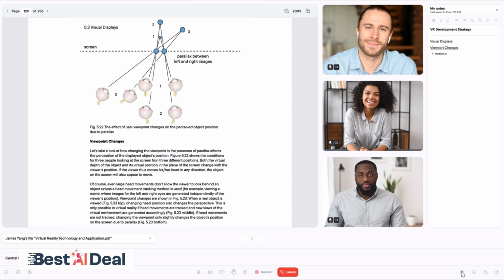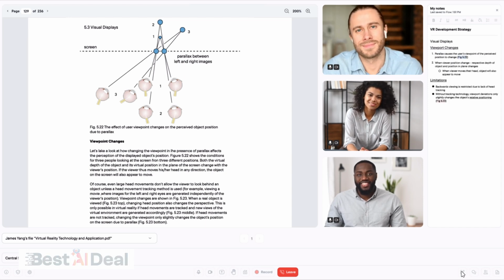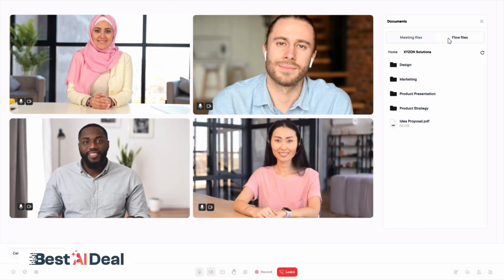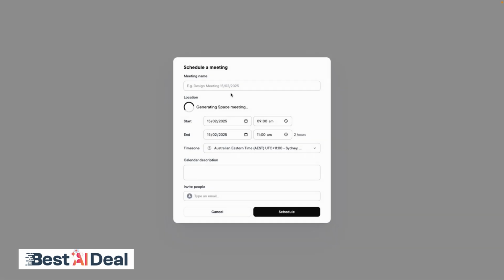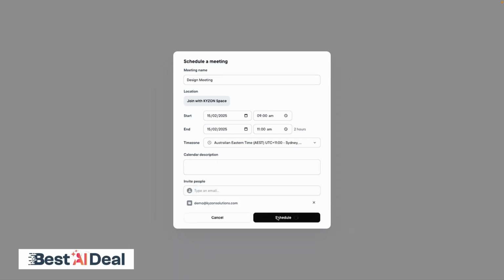into actual work sessions. Instead of passively watching a screen share, you can upload Word docs, Excel files, and even Google Docs right into the meeting. Everyone can highlight text, add comments, and make edits in real time. Real-time document editing. With KYZON Space, you're not just talking about action items, you're actually working on them.